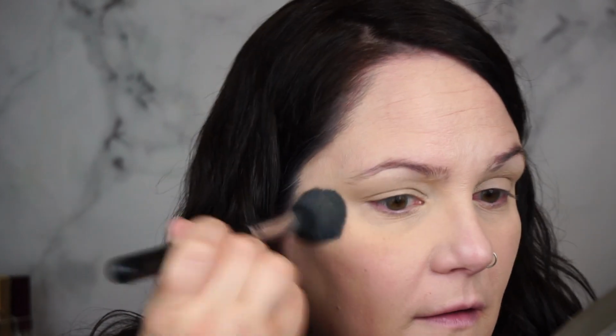And then I stipple. I like to stamp, stipple, press. I'm not brushing, I'm not doing a sweeping motion, because I don't want to brush that product away. So I'm just stippling that powder into the concealer.